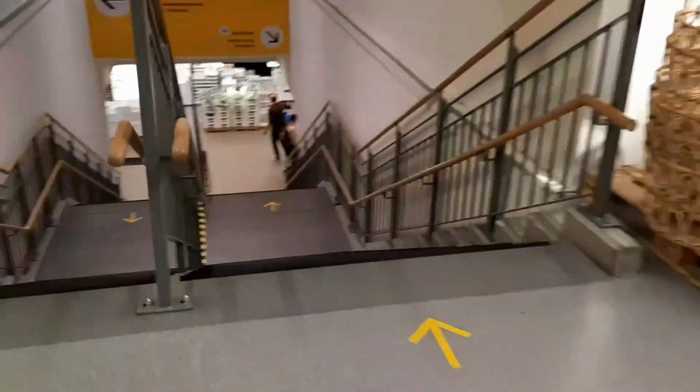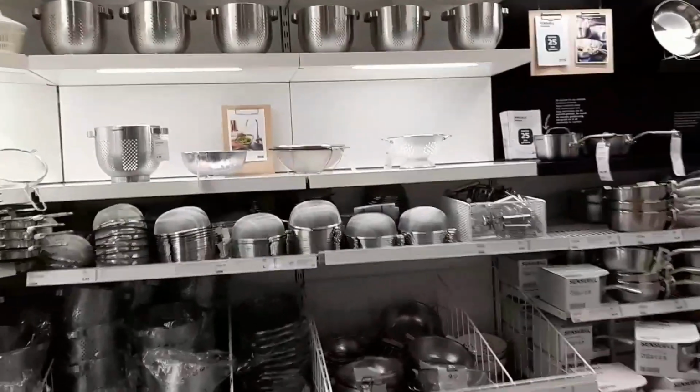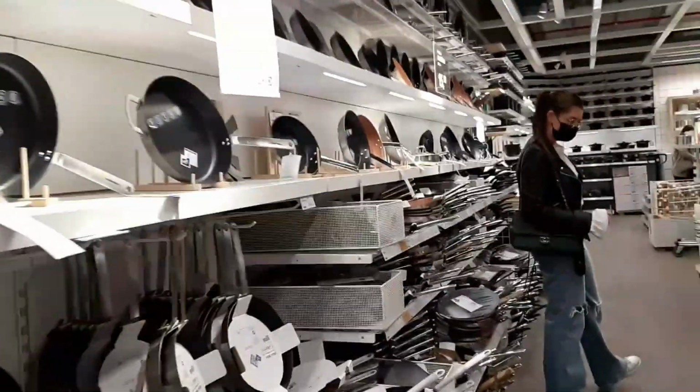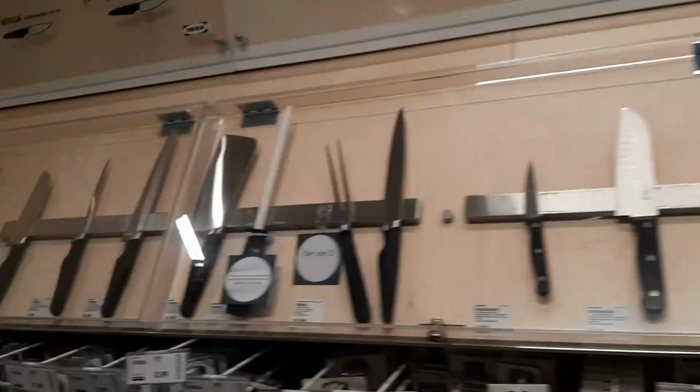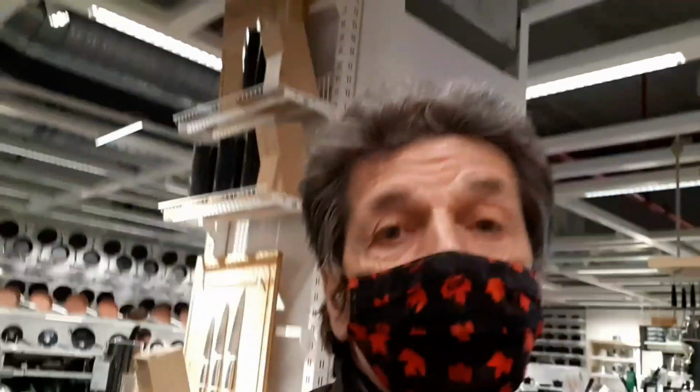I'm going downstairs now. Coming down the stairs, I arrived in the kitchen department. And look at here. Whatever you need for the kitchen. Pots and pans and stuff. And more stuff. Knives. All kinds of cutlery, knives. Oh, look at this. They even have a knit up.